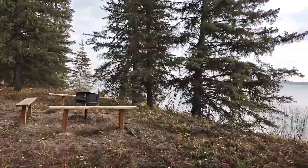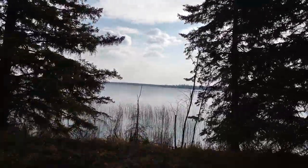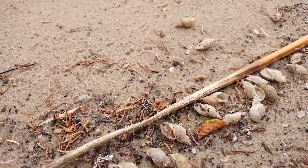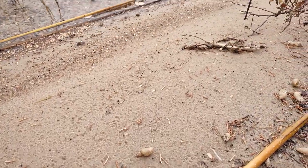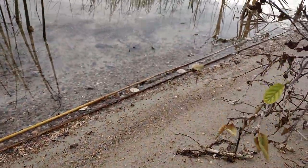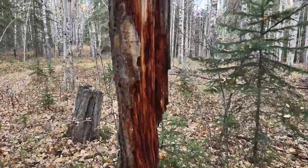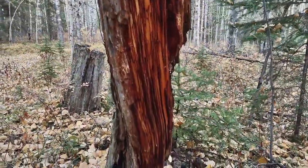This campsite is also a great short day hike from the Matheson Lake Campground, which features old growth white spruce and aspen forest. Tent space is at a premium at this campsite, and it's not suitable for multiple tents and most suitable for day trips and lunch breaks.